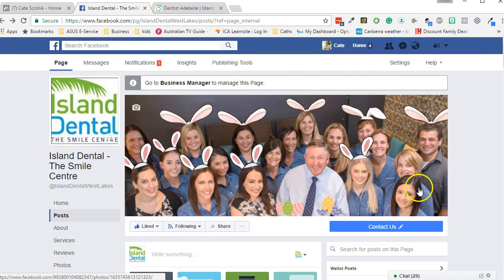The reason why you want to change your cover image regularly is because there's a strange quirk in the Facebook algorithm, which means that every one of your page likes gets a message that you've changed your cover page, and they get a little image of what it is. So it just helps boost your engagement.